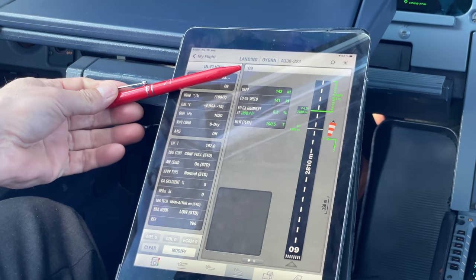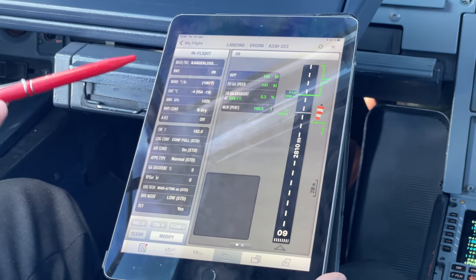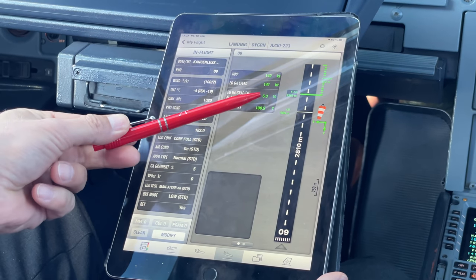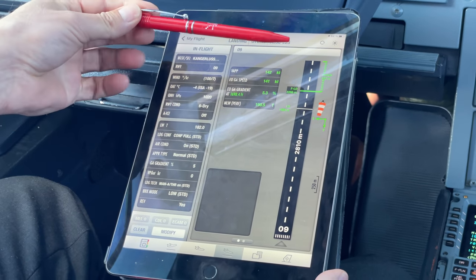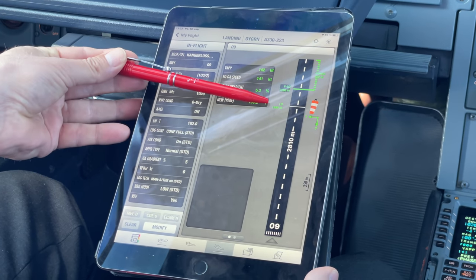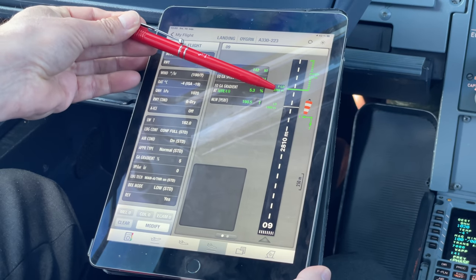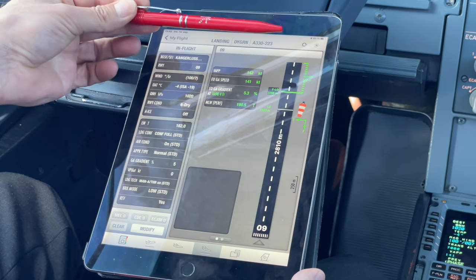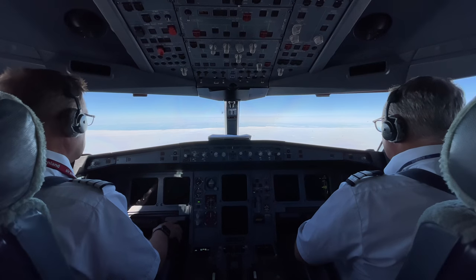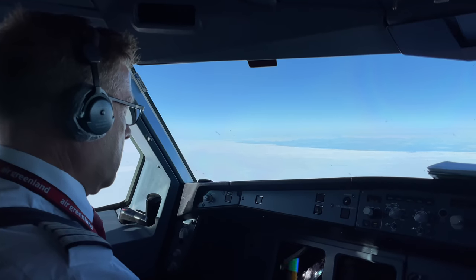Our approach speed? It says 142, this one says 141, it's close enough. Climb, go-around gradient 5.3. It will give us a landing distance of 1989 meters, a factored landing distance of 2288 meters, and that gives us a margin of 522 meters. It doesn't take long to cross Greenland, and soon enough we're preparing for descent and landing.